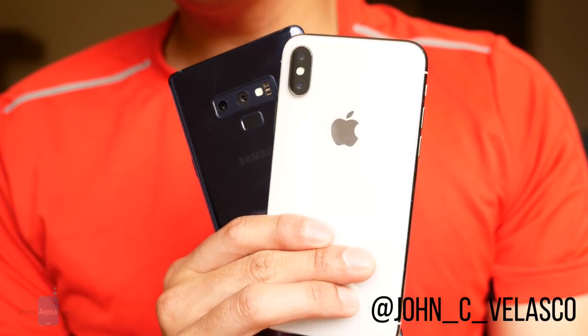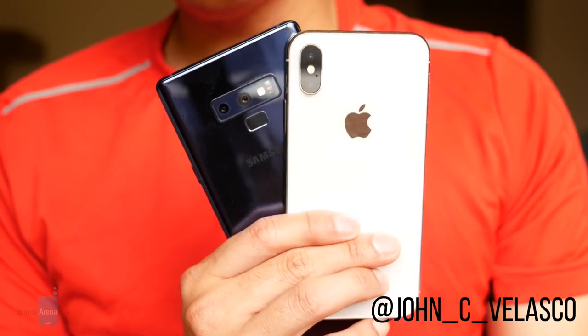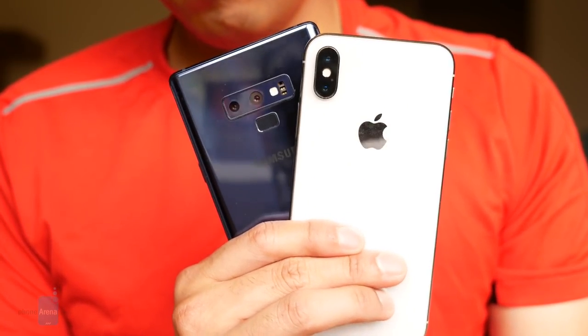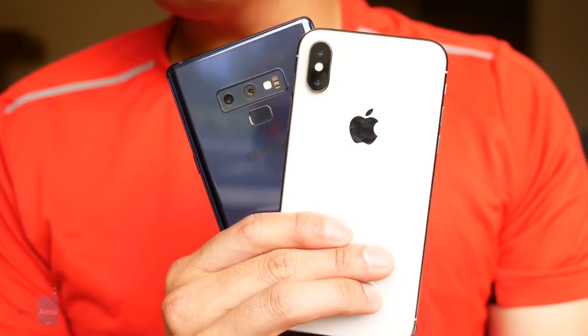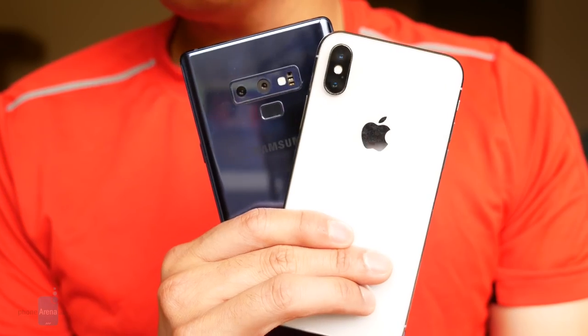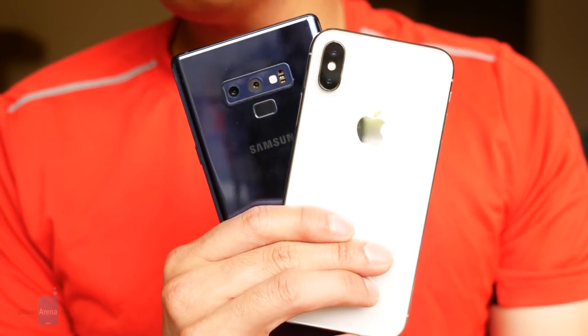It's the battle between the $1,000 smartphones. We know that the iPhone X achieved that unprecedented mark when it was introduced last year, and now we have the Galaxy Note 9 included in this exclusive club, boasting more features and goodies than previous devices in the line. So which one would you go with?